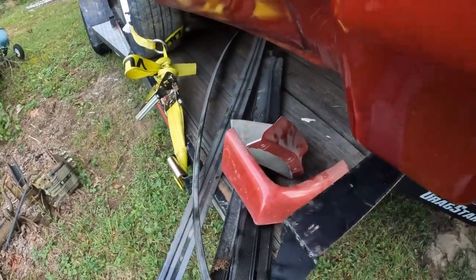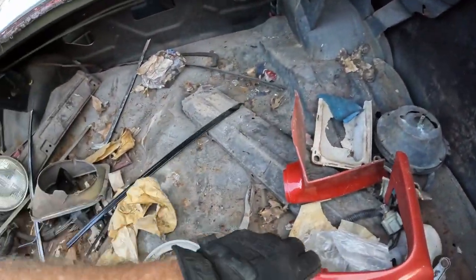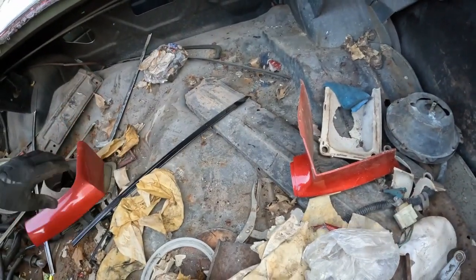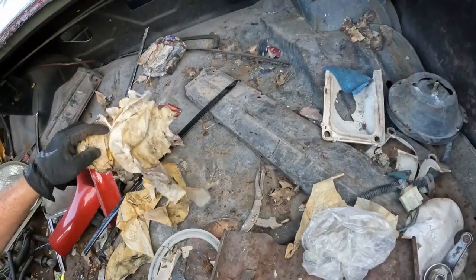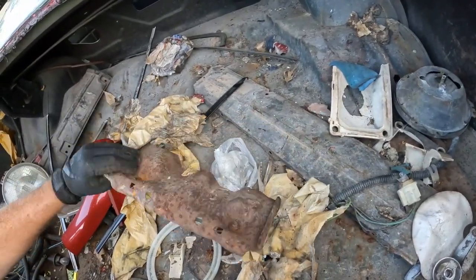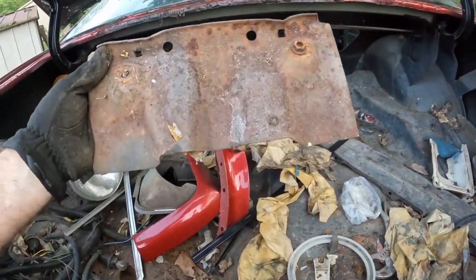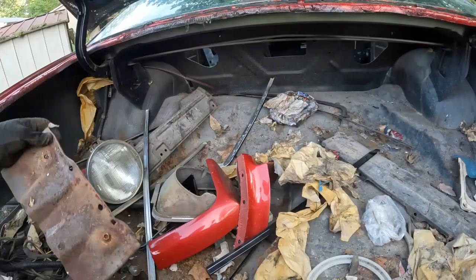There's one of the eyebrows, both pieces. Oh, there's the other eyebrow, both pieces. That goes on the front of the fenders. I'm sorry, I'm not being clear on that. I don't know what this is. Leaf spring pocket or something.